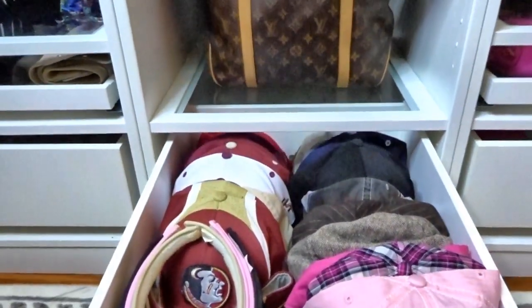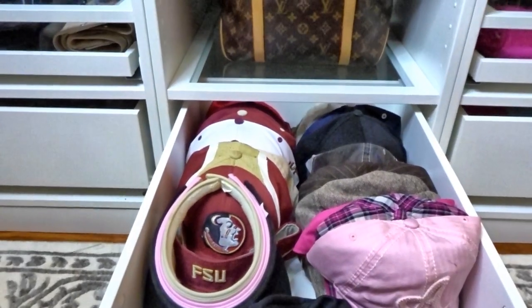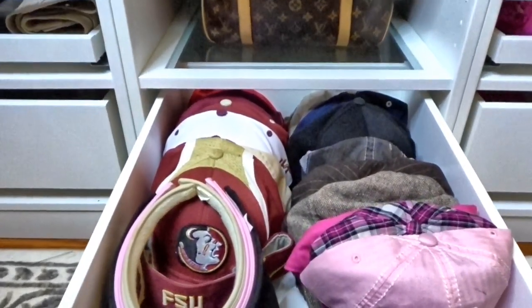And in this bottom drawer, it basically houses all of my baseball caps and sun visors.